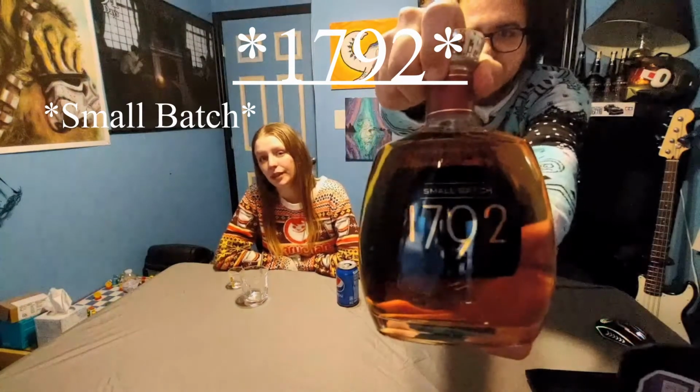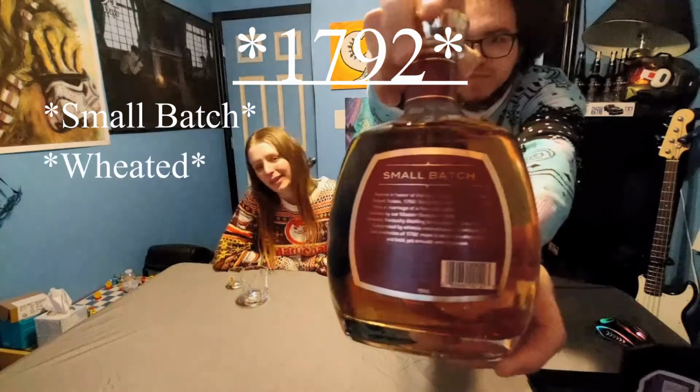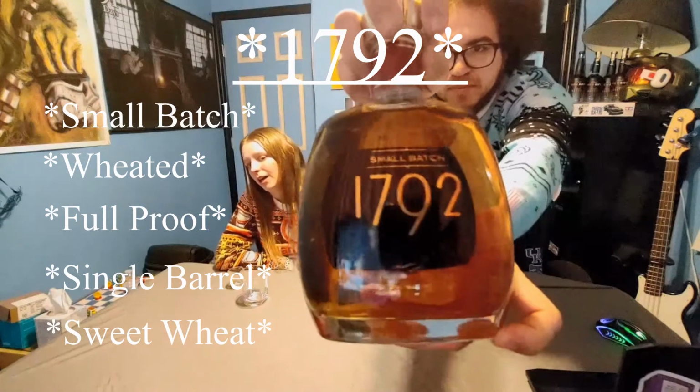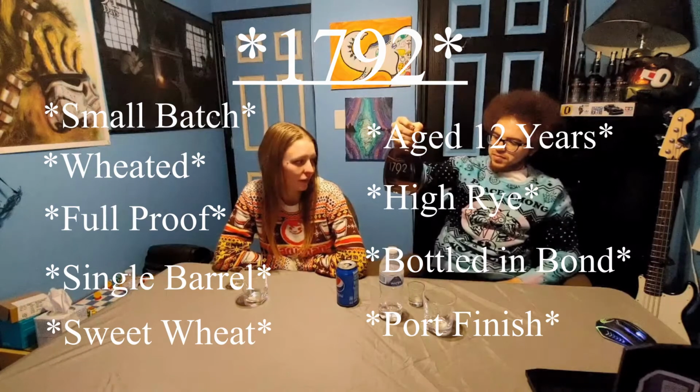So today we have a new bourbon, not new to us, of course, but one that we usually always pick up because we can usually find it in stores at a decent price too. It is $17.92. The small batch in particular is going to be the easiest one you can find. They also do a wheated, a Foolproof, a single barrel, a sweet wheat. Yeah, they're all pretty delicious products.